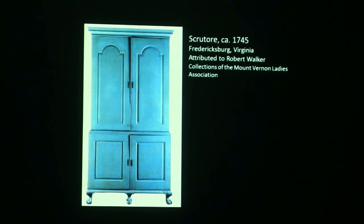Now, just by happenstance, it turns out that their scrutoire was attributed to Robert Walker. Many of you may have heard that name before. He was a Scottish cabinet maker that emigrated to the Virginia colony about 1740 and set up shop here in Fredericksburg and in King George. And he was a fine cabinet maker. Lots of the locals were customers of his, including the Washingtons and the Lewises. So even if this wasn't actually the scrutoire that the Washingtons owned at Ferry Farm, they probably were very familiar with it. This is probably something that they would have seen before.